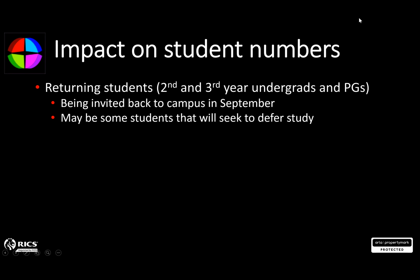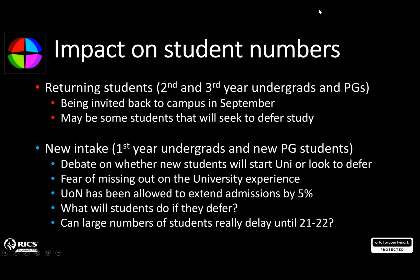We then look at the new intake, and by that we're talking about the school leavers, 1st year undergraduates and new postgraduate students. So you may have seen in the media there's been quite a lot of debate on whether the school leavers will start university or look to defer. And the fear of missing out on the Freshers' Week fun and games, and generally the social side of the university experience has been the main debate point when we've talked about that.